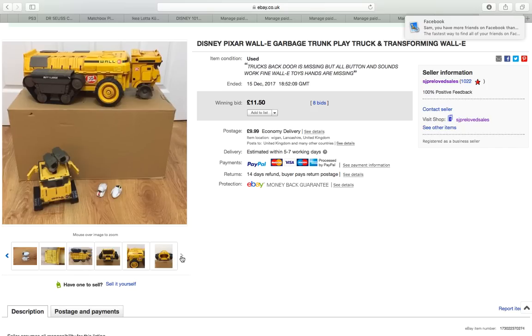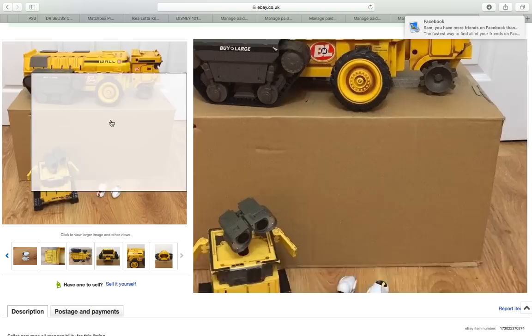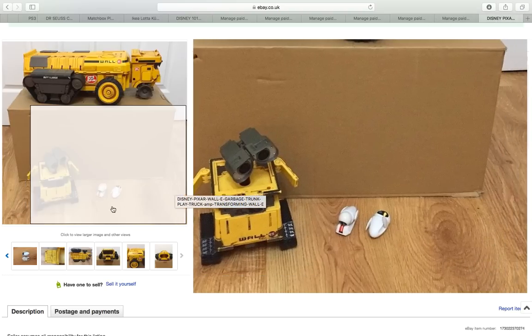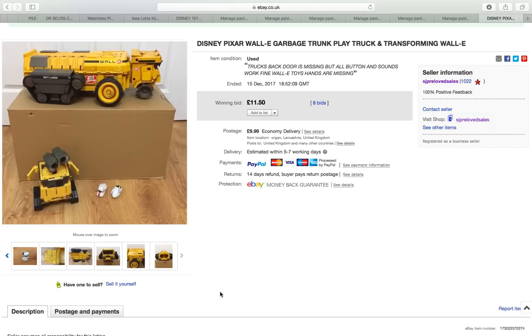So I thought, well, I don't really know where to price this because they'd gone for really good money, the ones that were in good condition. So I just listed it at 99p auction with a £9.99 postage. It cost me £3 at the car boot sale. Obviously, I wasn't aware of the condition, but I knew when I was at the car boot that something in the back of my mind told me that there was money in it, so I picked it up.